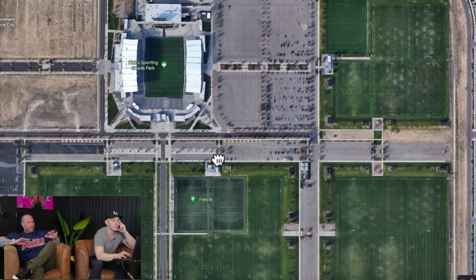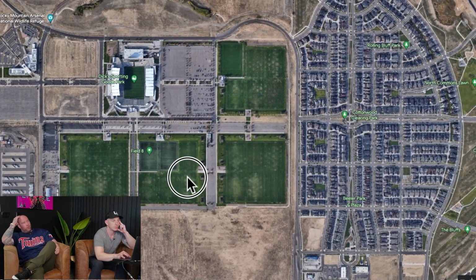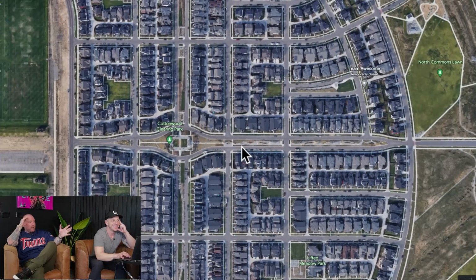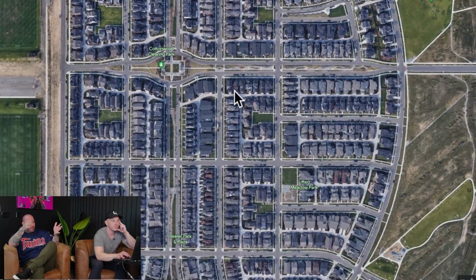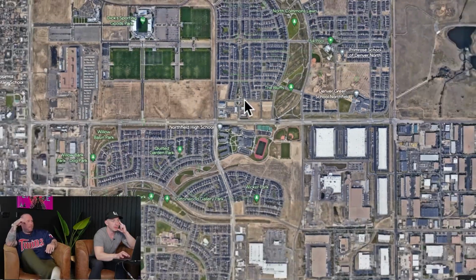Which is really cool. You've got all these fields where a lot of people play, but then you've got the main complex where, I don't think it was the World Cup, I don't want to get weird, but the Colorado Rapids play there. And then literally, guys, now you're looking to the east of that park. This is Central Park. And then we go down here south.